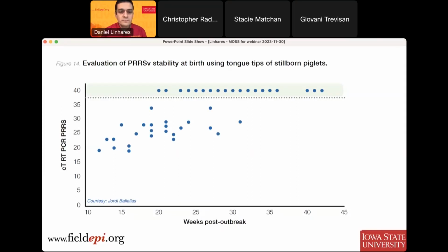And regardless of the sample type, one thing that we like to encourage people to do is, when the breeding herds go through an outbreak of PRRS virus, we encourage people to start testing and monitoring as soon as possible after the outbreak. Certainly the first few weeks are going to be very positive, so no need over there, but sometime after week 8, 10, 12, it's a good practice to start monitoring.